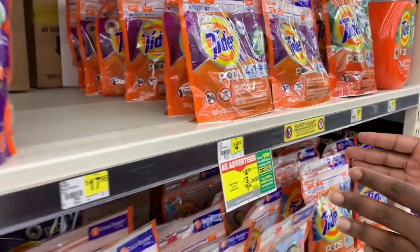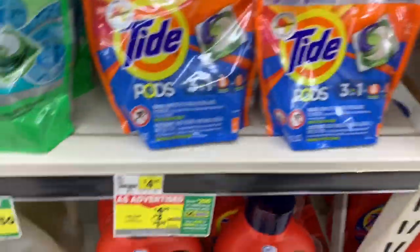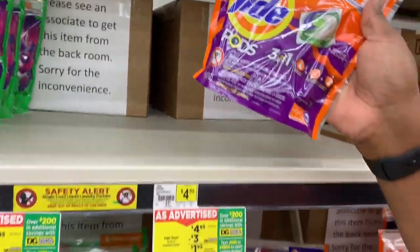All right, squad, so the first item that we'll be grabbing on the list is Tide Pods. You can get between the 12 and 16 count. They are $4.95, all right? So, as you guys can see, $4.95, all these to choose from. But you know your boy wants the biggest bang for his buck, so I'm gonna go with the 16 count. The original as well as the Spring Meadow come in 16 count, you guys, $4.95. So we're gonna go ahead and grab this bad boy and throw it in the cart, all right?